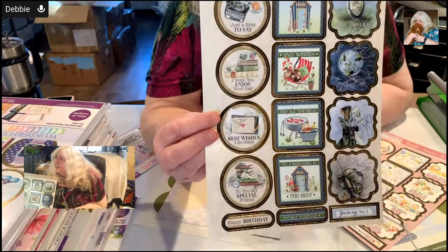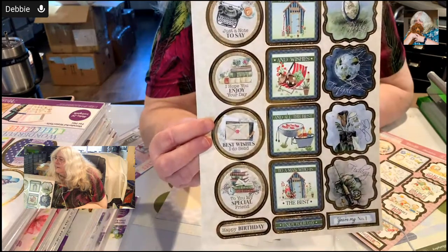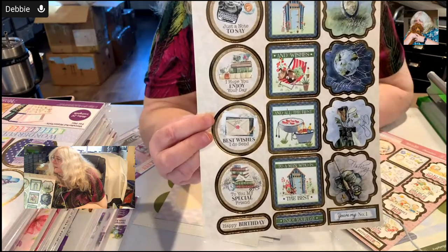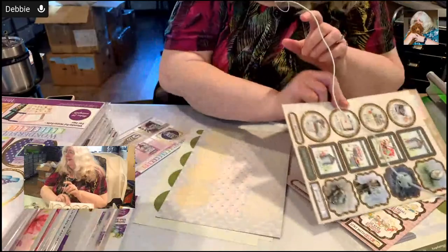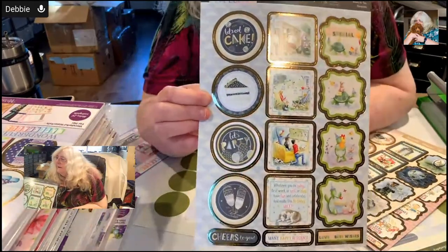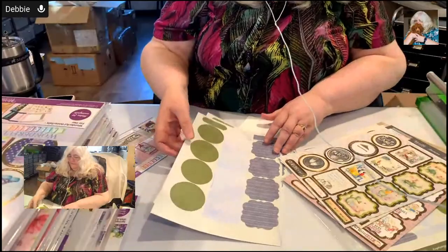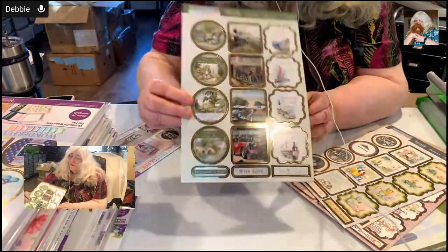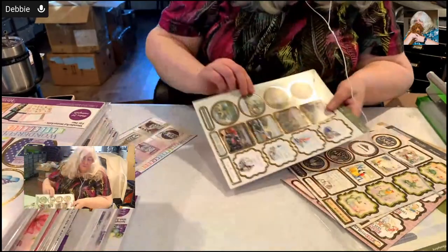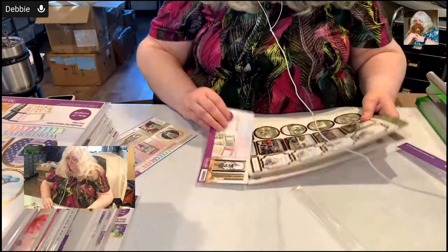I do love the fact that they didn't make it all sports. We got barbecues and we got old-fashioned typewriters. We got a planting shed. So these are all die cut and ready to use. We've got some cars. I do like this masculine set a lot. They have not dominated it with sports. In fact, I don't see a lot of sports images in it. It is ready to use.